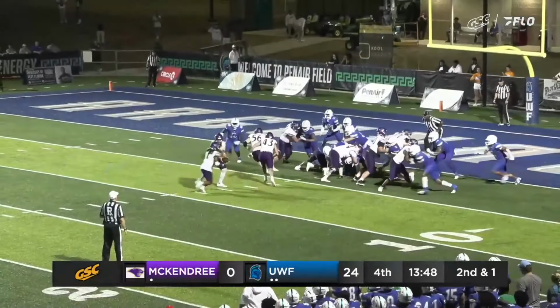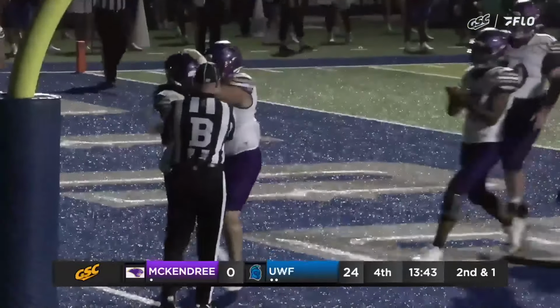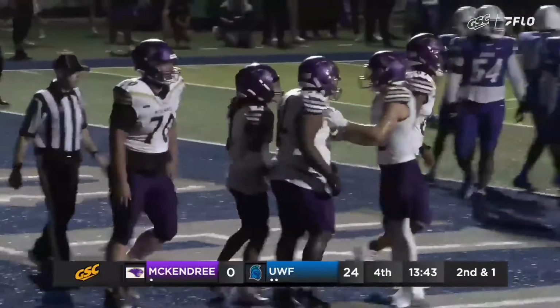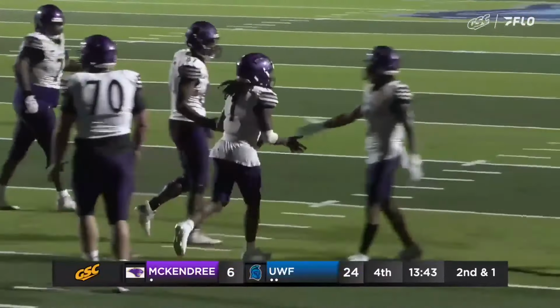Package here. It looked like one of those guys jumped, but Eddie Clark's going to dance through the line and get into the end zone. Coach, it certainly looked like one of those two fullbacks took off before the ball was snapped. Yeah. And the Argos at 9 penalties, maybe getting a little frustrated with the lack of calls the other way, but that's a touchdown for McKendree.